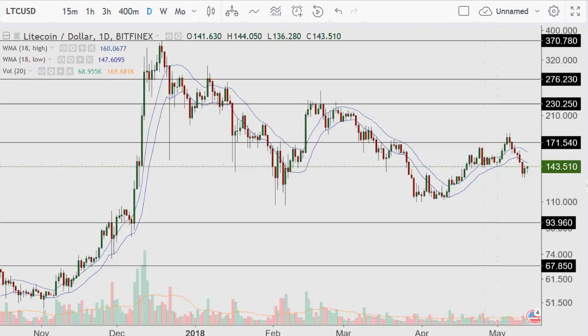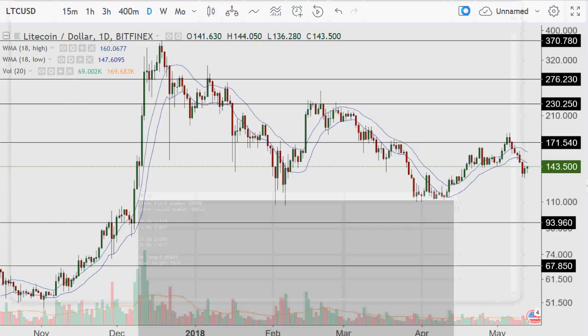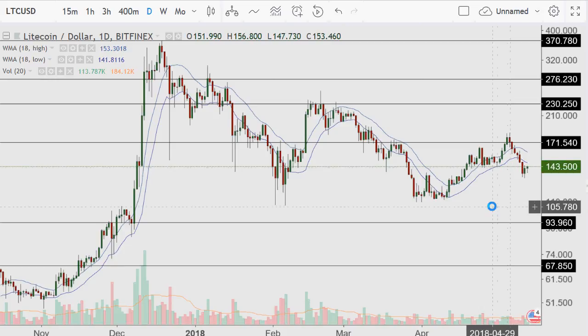So let's calculate it. We have a high of 370.78. The low, I see 107.08 here, 106.52. Key numbers. Well, the 76.4 is 276.23, which is the exact number. So this is the Fibonacci. Then you got 230.25, 171.54, and right where we are now, I was stating 142.98 precisely. I can look at them and just pretty much tell where the number would be. Interesting, that's where the market came down towards on the Litecoin chart.